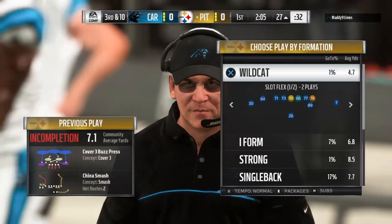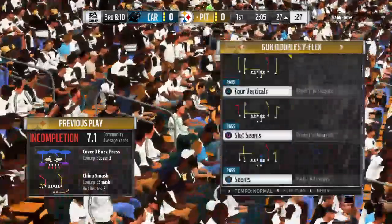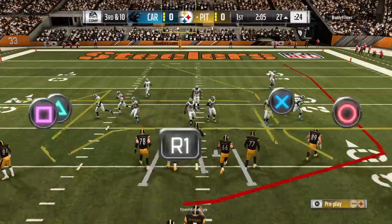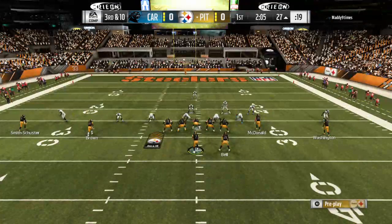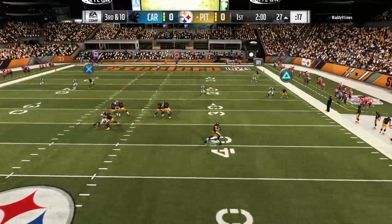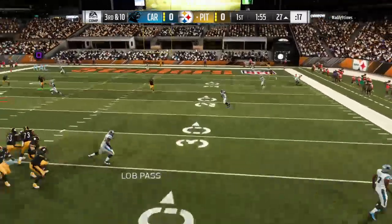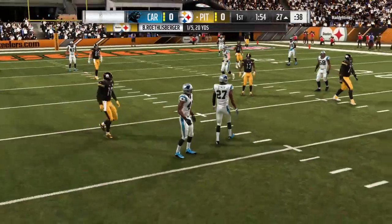The 3rd down. Hurry up, let's go. What are you doing? Oh, you want? Man, shut up, man. Out of the gun, it's Roethlisberger, escaping the pressure right. Oh, he almost picked it. Nearly a turnover there on the opening drive, and that's a throw he'd like to have back.